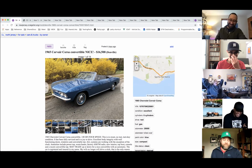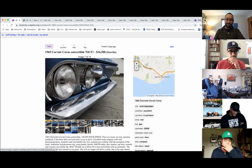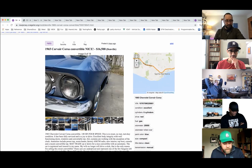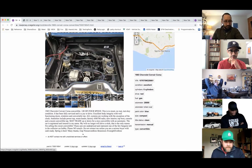Hi. Anyway, so 65 Corvair. You're right, is that color Bahama blue? I'm not up on my GM. I think that's Bahama blue. I think so. This has multiple carbs on it though, so I guess that's been changed. Does that have multiple carbs on it? See the engine shot? Yeah, it has. Oh, that's cool. That's not stock. So clean.